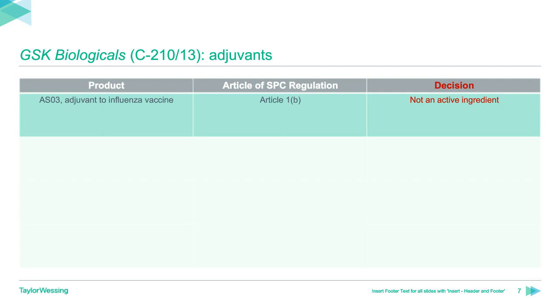Upon referral, the CJEU decided that an adjuvant to a vaccine having no therapeutic effect of its own was not an active ingredient capable of protection by an SPC, either alone or as a combination of active ingredients with a vaccine. The decision in GSK Biologicals therefore appeared to limit the application of the teleological approach to ingredients capable of their own therapeutic effect, as previously thought.